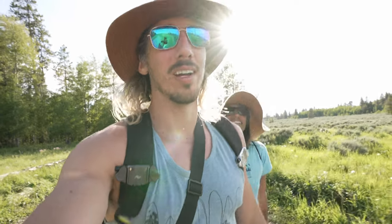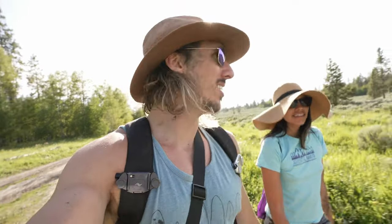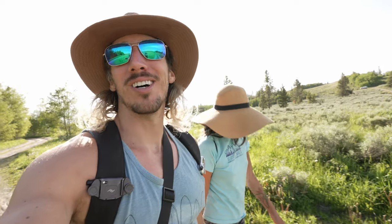And then we found this really cool rock back the other way the other day. We're gonna go there probably at sunset tonight, climb up the rock, watch sunset from the top, because that should be beautiful. But we haven't been this way yet, so we'll see what we can find.